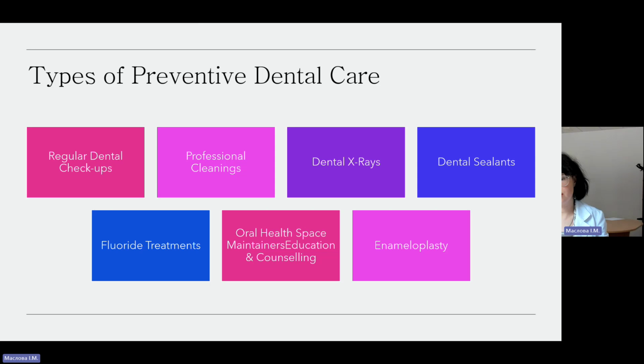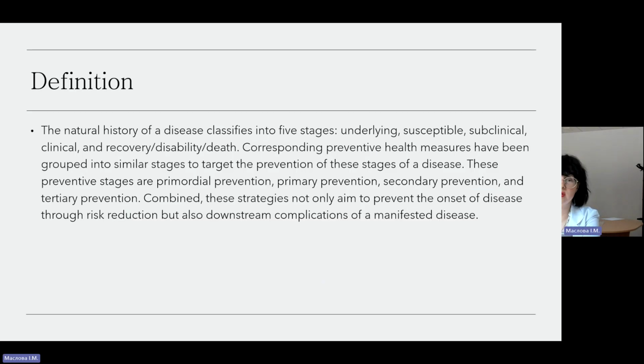This was the general information about prevention of dental diseases and the main methods of dental disease prevention. Now we will talk about the definition of the term dental prevention, or prevention.